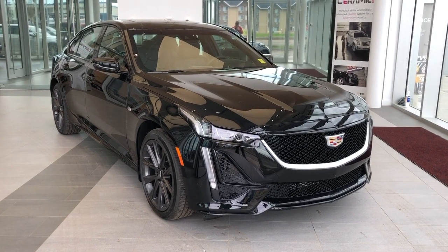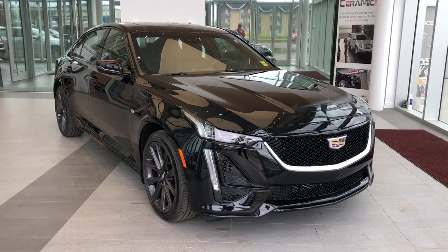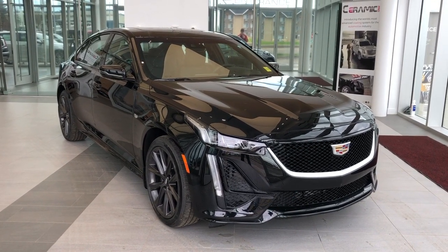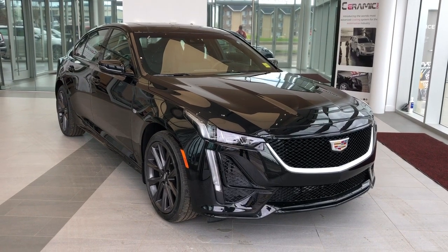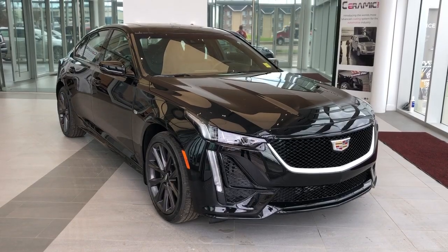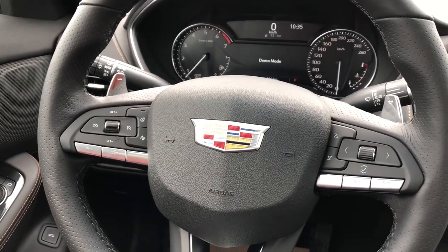2020 Cadillac CT5. This vehicle in particular is featured in the sport trim. You can also see our black metallic paint, gunmetal gray alloy rims, and we do have black leather interior seating. We also have all-wheel drive and a 2-liter 4-cylinder turbocharged engine. Now we'll move on to a few of the interior features on the CT5.